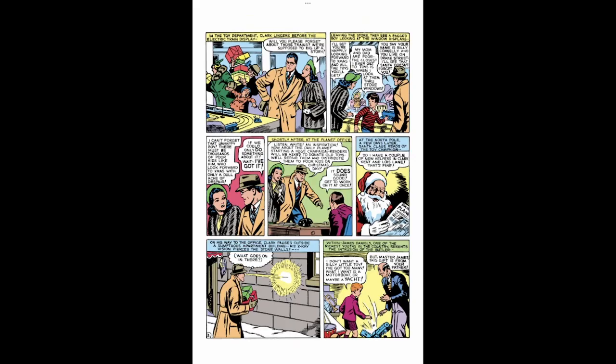So switching over to Superman's Christmas Adventure, Clark and Lois are out and about, and they run into this little kid, and they ask him, "Hey, what are you doing looking at the store window here? Just trying to think what you want for Christmas?" And he really breaks their heart. He says, "No, I can't have anything. All I can do is window shop. We're so poor, I can't have any of this."